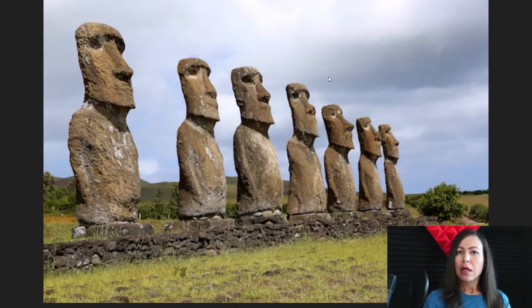Now, these statues stand between 12 to 30 feet tall, each weighing between 10 to 80 tons. Very heavy. They found the biggest one that stood a mighty 70 feet tall and weighed 270 tons, and unfortunately that fell over. Now I'll give you another example of tuff used elsewhere in the world.